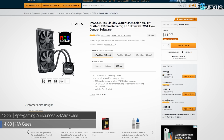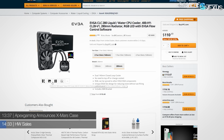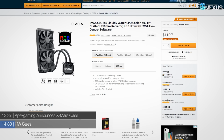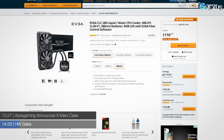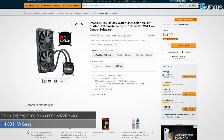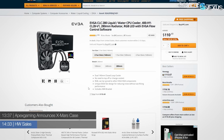And then finally, hardware news. We saw an EVGA CLC 280, which is one of the better closed-loop liquid coolers on the market if you want one of those, marked down to $110. So that's a good price for that, actually. Very competitive with other 280s on the market, especially the more RGB-happy ones that tend to be up towards $150. So we like that cooler for that price.